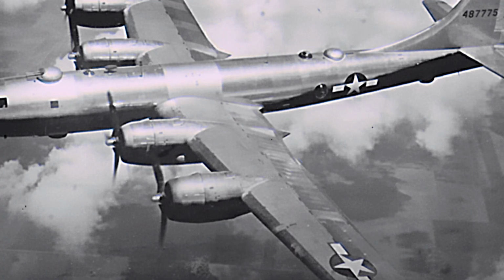American B-29 operations grew without stopping. By November 1944, the 21st Bomber Command started flying missions from the Mariana bases on Saipan, Tinian, and Guam. These islands were only 1,500 miles from Tokyo, easily within the B-29's range. Robert K. Morgan's mission on November 24th sent 111 Superfortresses to attack the Musashino aircraft engine plant in Tokyo.